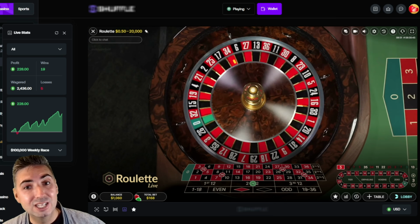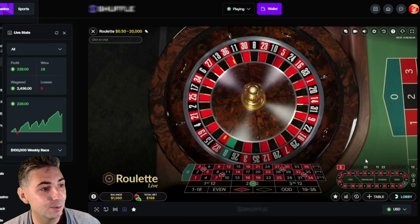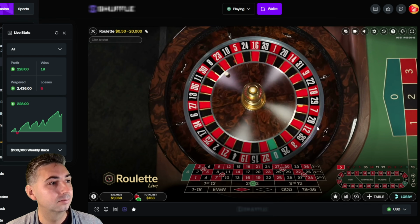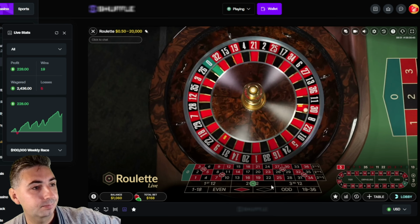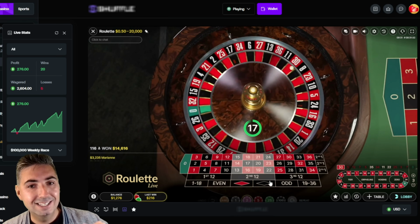We're going for that 30 spins. I can't just walk away. I need like a fair experiment. This is that big $168 bet I was talking about. We got it. And we can reset.